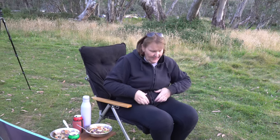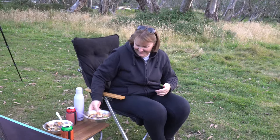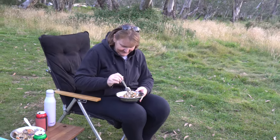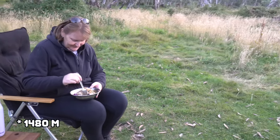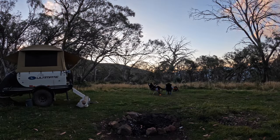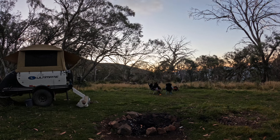Good spot, Tash? Yeah, a bit cold. It's going to be cold tonight, eh? You can feel it already. Yeah. Well, we've got some elevation here. I don't know exactly what it is. It's around 1400. Look at the sky starting to turn it on.